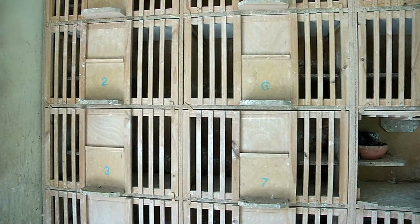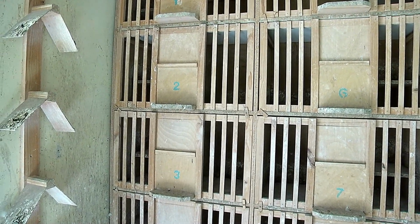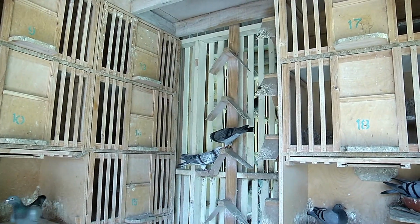When I mate pigeons up, I like them, when I put them in the box together, to look as though they belong together. They match, you haven't got too much of an extreme, they look good together, and that's just a subjective thing that'll come with keeping pigeons for a long time.